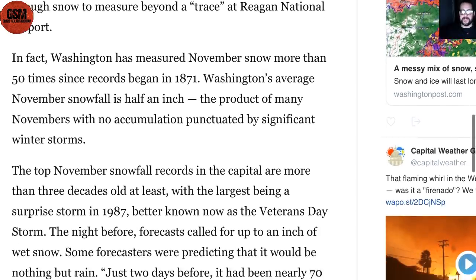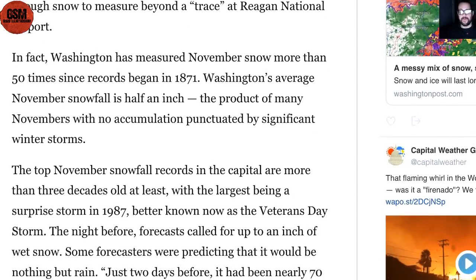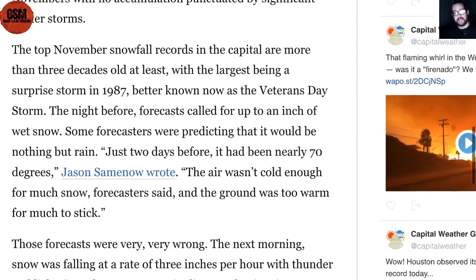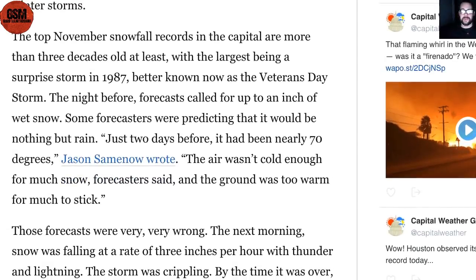In fact, Washington has measured November snow more than 50 times since the records began in 1871. Washington's average snowfall is a half inch, blah, blah, blah. Though snowfall records in the capital are more than 3 decades old, with the largest being a surprise storm in 1987, better known as the Veterans Day Storm.